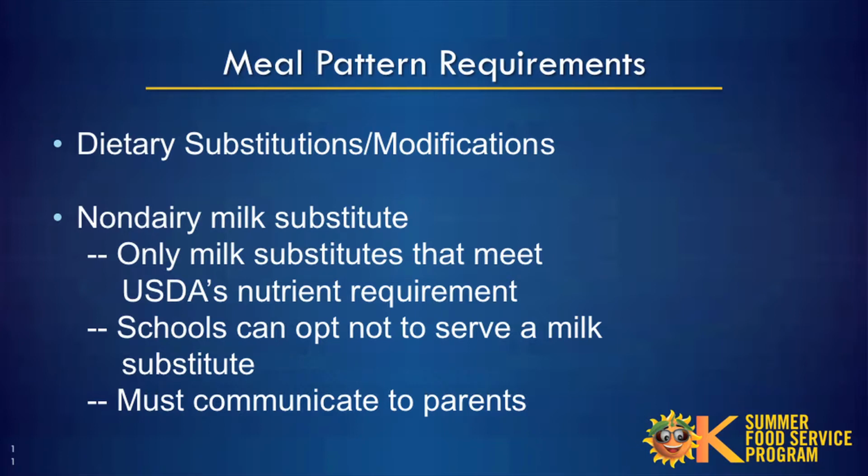Such substitutions may be made only when supported by a statement from a recognized medical authority that includes recommended alternate foods. Schools participating in SFSP or the Seamless Summer Option may offer a non-dairy milk substitute to a student with a medical or special dietary need other than a disability. Schools choosing to offer this option must follow a parent's request to have the milk substitute served to his or her child. Schools must receive a written request from a medical authority or parent or guardian that identifies the student's medical or dietary reason for needing a milk substitute.